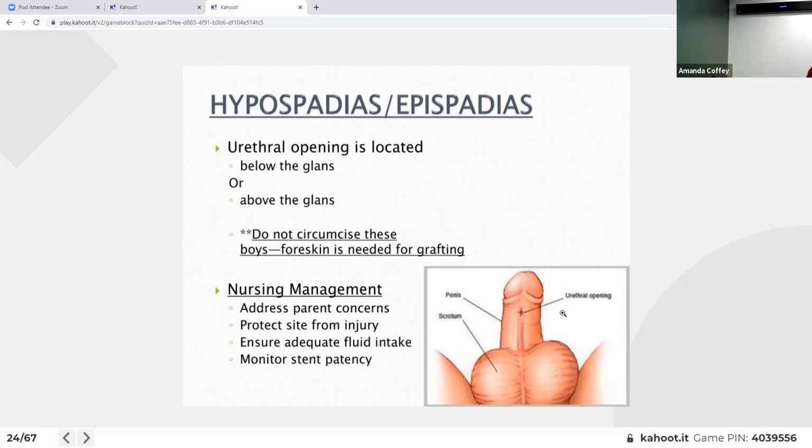So this means that the urethral opening is located below the glans or above the glans, okay? So in this one, you can see that it's below. So which one is that? Is it epispadias or hypospadias? Hypo, right. Think of those words, break them down, okay?